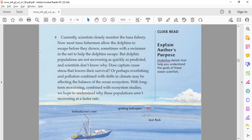Hamza, you nailed it. Very good. Currently, scientists closely monitor the tuna fishery. Now, most tuna fishermen allow the dolphins to escape before they drown, sometimes with a swimmer in the net to help the dolphins escape. But dolphin populations are not recovering as quickly as predicted, and scientists don't know why. Perhaps capture causes stress that lowers survival, or perhaps overfishing and pollution combined with shifts in climate may be affecting the balance of the ocean ecosystem. With long-term monitoring combined with ecosystem studies, we hope to understand why these populations aren't recovering at a faster rate.